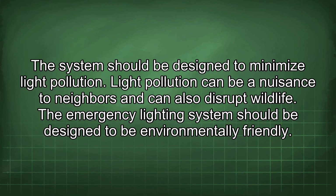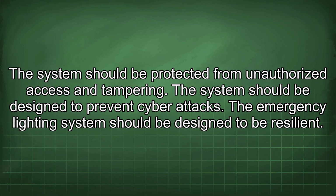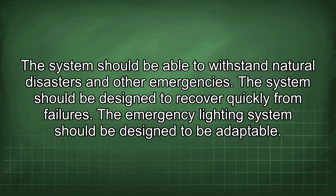The emergency lighting system should be designed to be environmentally friendly. The system should use materials that are sustainable and recyclable. The system should be designed to minimize the environmental impact of its operation. The emergency lighting system should be designed to be secure. The system should be protected from unauthorized access and tampering. The system should be designed to prevent cyber attacks. The emergency lighting system should be designed to be resilient. The system should be able to withstand natural disasters and other emergencies. The system should be designed to recover quickly from failures.